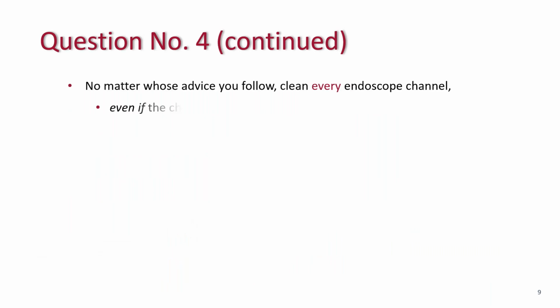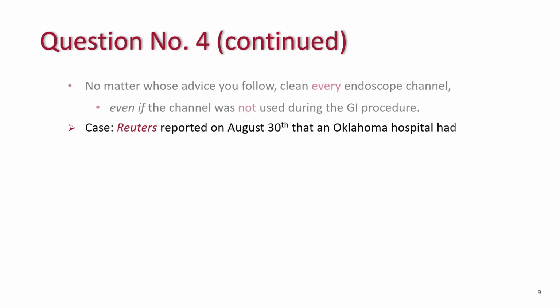So no matter whose advice you would follow, please clean every endoscope channel, even if the channel was not used during the procedure. I think I published a paper in the peer-reviewed literature maybe 15 or 20 years ago focusing on this, but some things unfortunately still get overlooked.